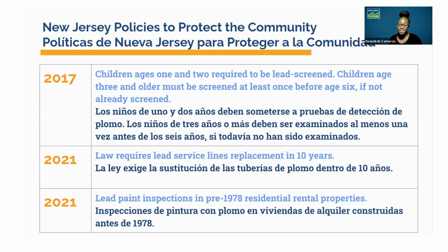In 2021, a big year for lead laws, we had the lead service line replacement law, and it requires all New Jersey water systems to replace all lead service lines by 2031. We also, in 2021, had the lead paint inspection law, which requires the inspection of residential rental properties, and so homes will receive a lead safe certificate. Next slide, please.